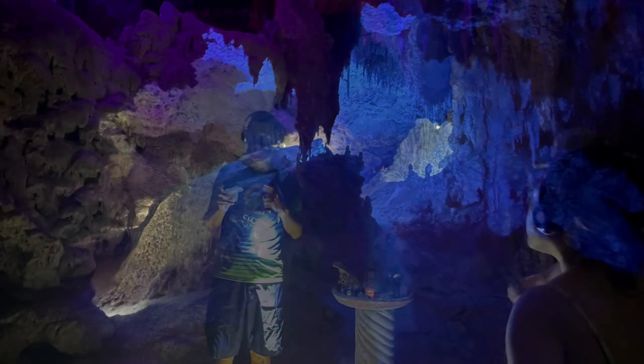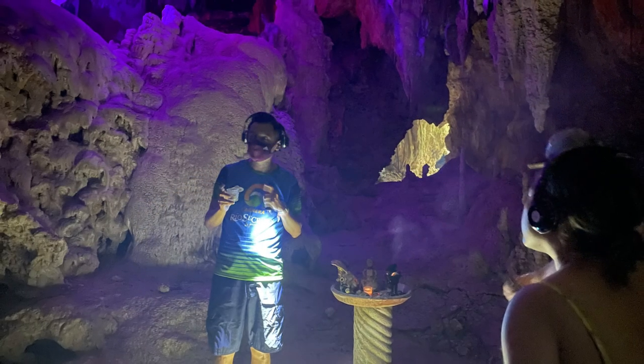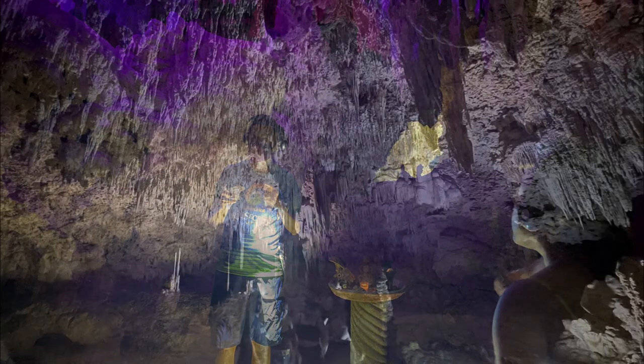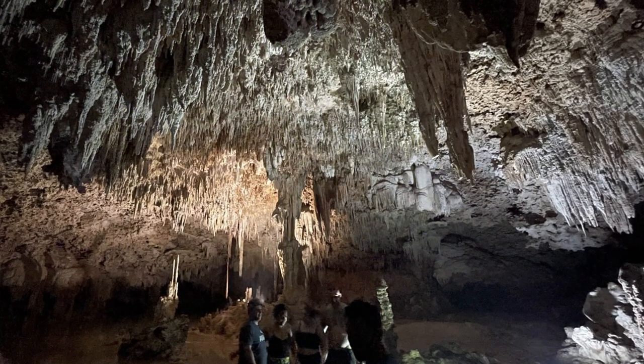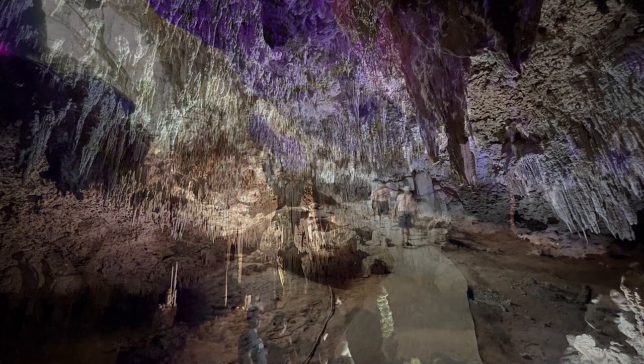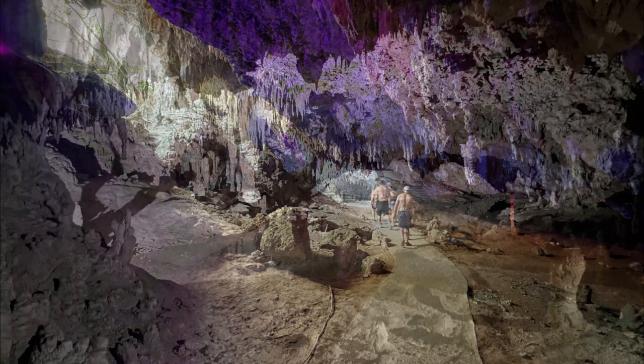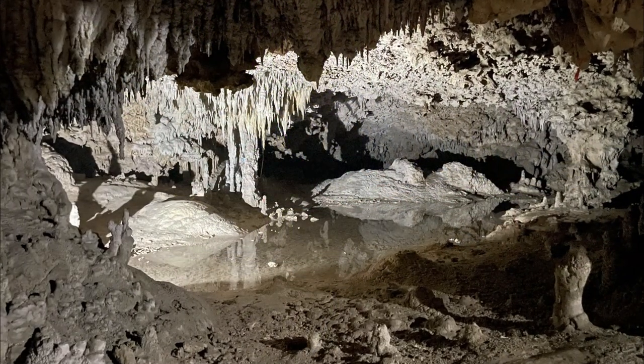The guide stops a few times to tell you a little bit about things, but honestly, this was one of the areas where they can improve by giving you more information about the cave system. Overall, though, the dry cave was really pretty cool, and we were already excited to see what the wet cave was going to be like later.